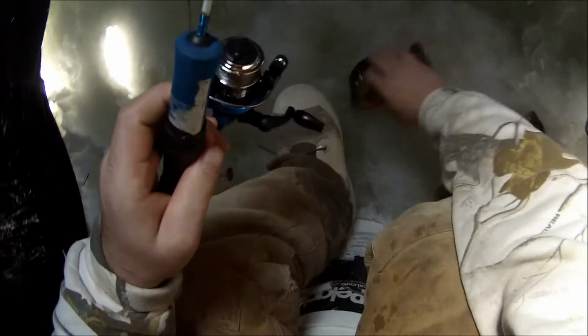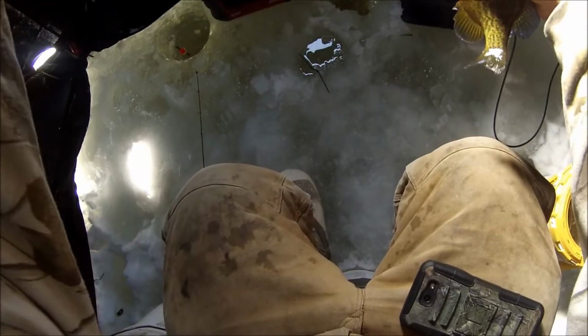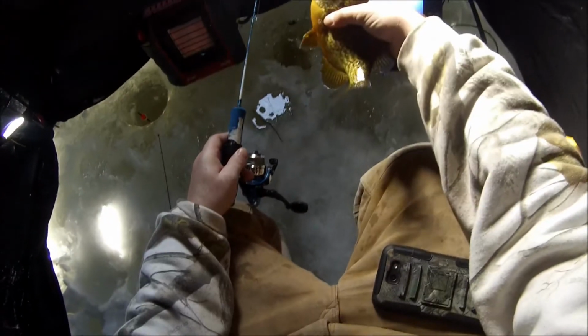There, nice pumpkin seed. That's a big pumpkin seed right there. Again, caught on the Widowmaker Tungsten Jig. Thank you, Widowmaker.